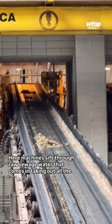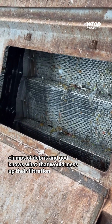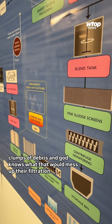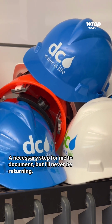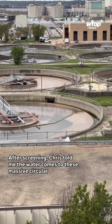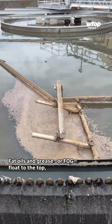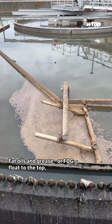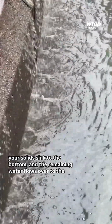Here, machines sift through raw sewage water that comes in, taking out all the clumps of debris and God knows what that would mess up their filtration equipment. Unnecessary step for me to document, but I'll never be returning. After screening, Chris told me the water comes to these massive circular tanks that slow the flow down. Fat, oils, and grease, or FOG, float to the top. Your solids sink to the bottom, and the remaining water flows over to the next phase.